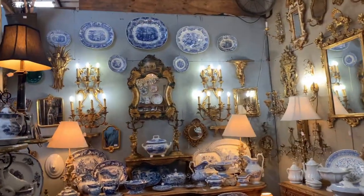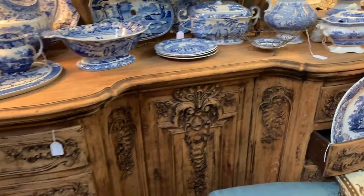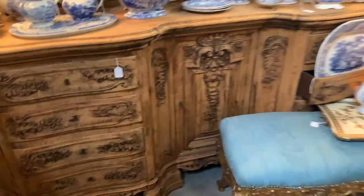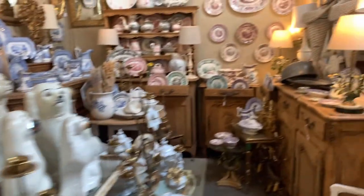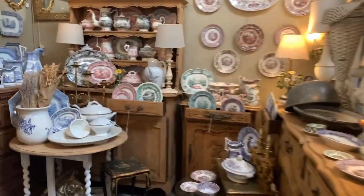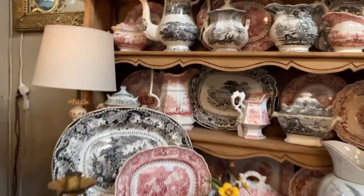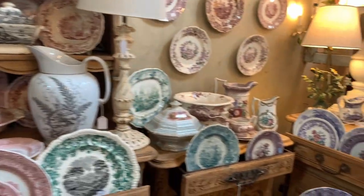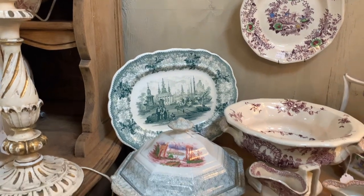Listen to this. We have a Venetian style mirror, some blue and white transferware. Bleached oak server. Oh wow. Many colors of transferware over here. We got black, pink, green. Got a tray almost exactly like that one.